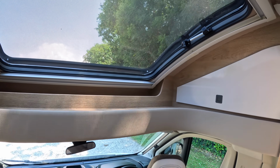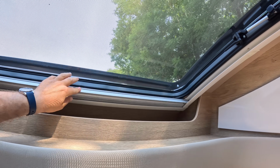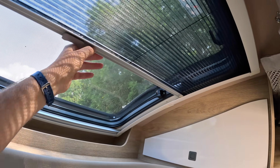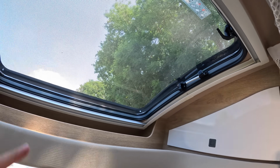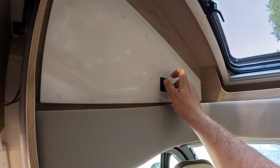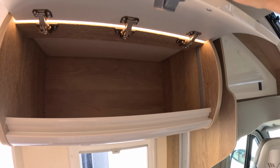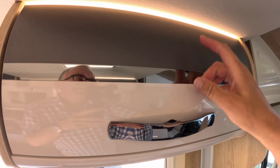Big opening skylight above us, and I'll keep pointing this out, but nonetheless, just so you know you're there. Bug screens as well, so they've all got those over them, and that opens for ventilation. And then there's bits of storage all over the place. So it's in behind here, it's up here. They've packed a lot into this. I like the lighting as well.